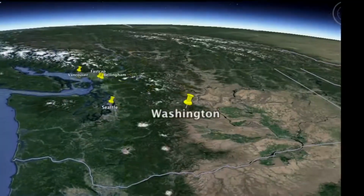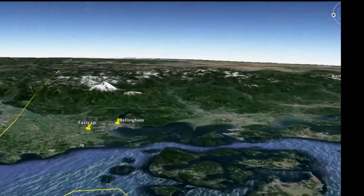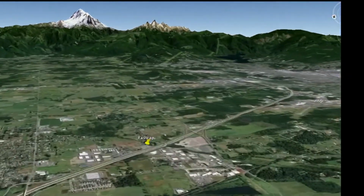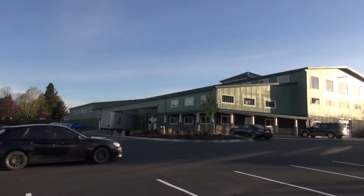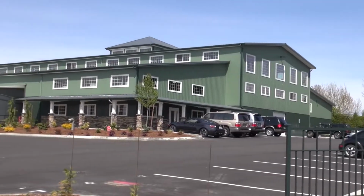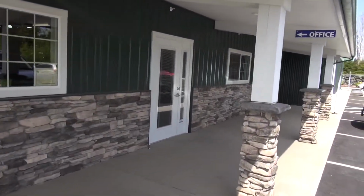FastCap is located in Bellingham, Washington, just about 2 hours north of Seattle, up in a little tiny town called Ferndale, right on I-5. It's a beautiful place. We have about a 50,000 square foot facility. It's just a really, really cool place to work. About 110 windows, lots of natural light everywhere coming in. We're going to take you inside.